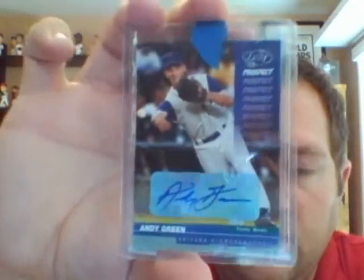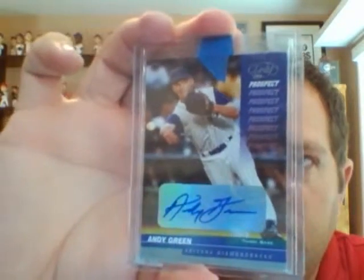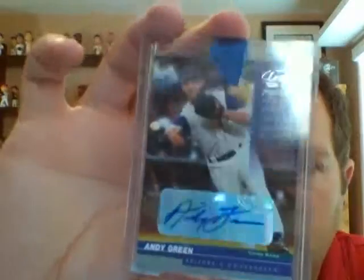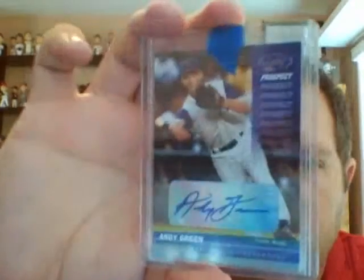And then the last card is a 2005 Leaf Prospect Auto of Andy Green. Andy played for the D-backs for a couple of seasons, got some playing time in the mid-2000s, and I think he's actually one of the managers for one of their farm teams right now. So very cool. Thank you very much, Gregory. I appreciate that.